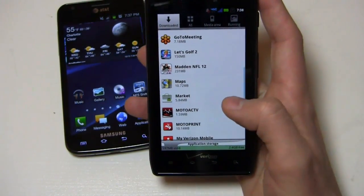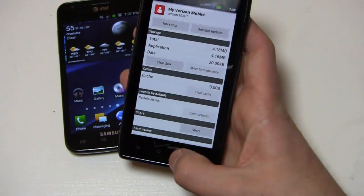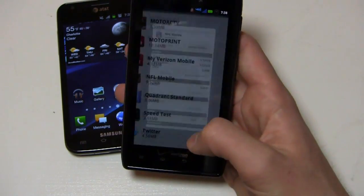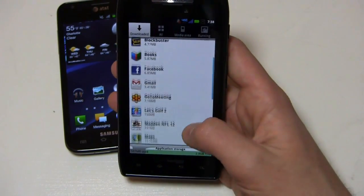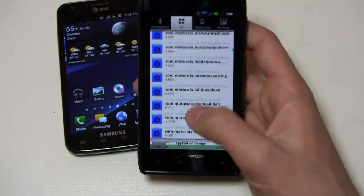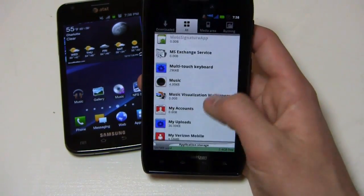You can uninstall those, which is more than you could do with previous Verizon devices. But when you get in here with My Verizon Mobile, you can uninstall some of the updates, but you get into some of this stuff and you're not going to be able to uninstall it. You can uninstall the updates, again, not the full application, and then we'll go into all here so you can take a look at some of the Verizon stuff as well, like Verizon Video. Unfortunately, it's on the device, and it's on the device to stay.